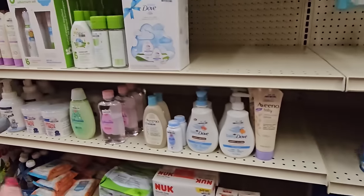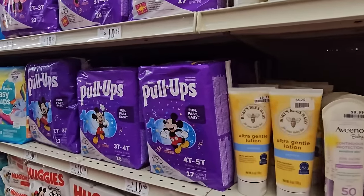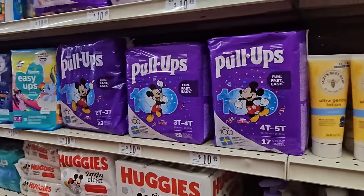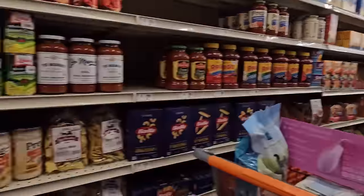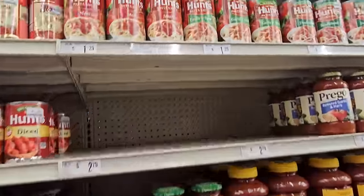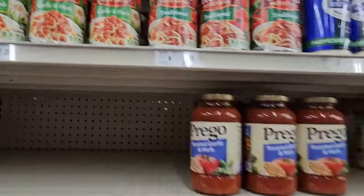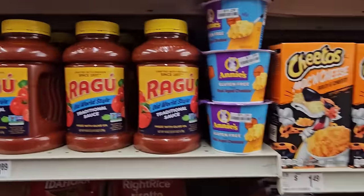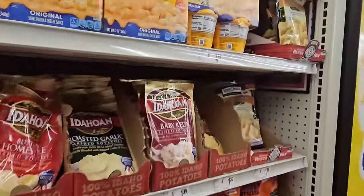And then they have like more of a variety of things. Like I haven't seen Aveeno there. But it's, you know, one of the more expensive items too. And you got more of a variety of diapers and things. But you still have more variety of food items as well. So we have seen the Hunts there. That's about a comparable price. $1.25 at Dollar Tree, of course, but you can't get Ragu there. I've never seen Ragu there, even in a small container.